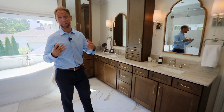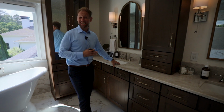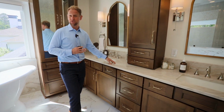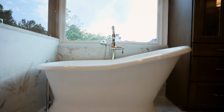The sellers just redid this bathroom. It was a $75,000 renovation. These cabinets are stunning. The fogged glass. We actually had these in a kitchen of a luxury listing the other day. Taj Mahal quartzite counters, and they put them in a bathroom. That is high end. We have the soaking tub with a beautiful picture window.